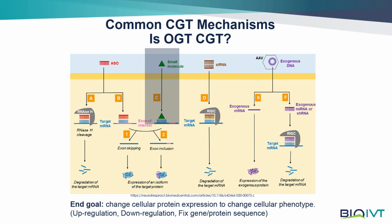OGTs consist of antisense oligos, or ASOs for short. They can be siRNAs, mRNAs, microRNAs, or they use viral vectors that contain DNA that encodes for the various types of RNAs. But the important thing to remember is that at the end of the day, the goal of all these technologies is to alter cellular protein expression, to change cellular phenotypes, and this is generally done by upregulating or downregulating mRNA expression.